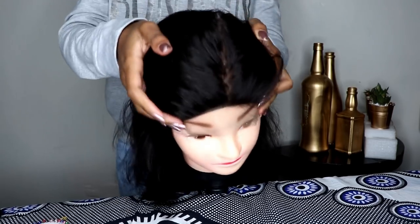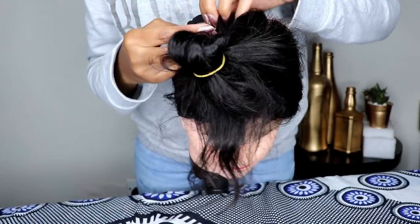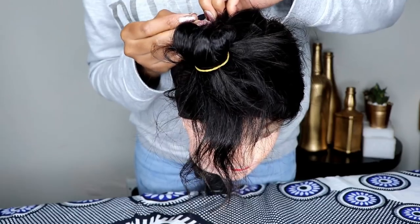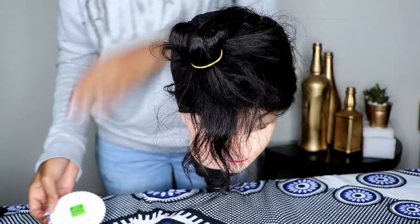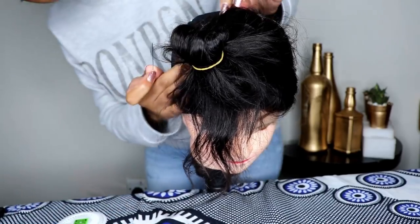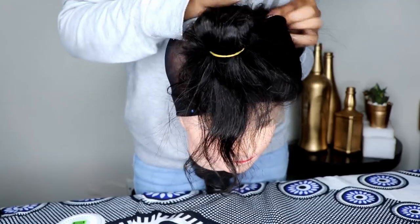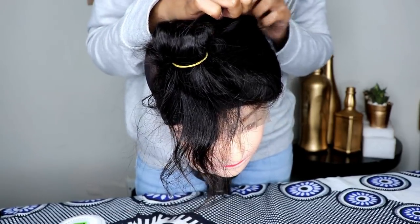So as you can see, I'm just really pulling and stretching the closure so that I can get it as tight as possible, and then pinning in these ends to the head. If you're using a styrofoam head, this pinning part is actually easier, because with a plastic one, sometimes it's a bit hard to push the pins through, but it works. If you have one, you don't need to get a styrofoam one.